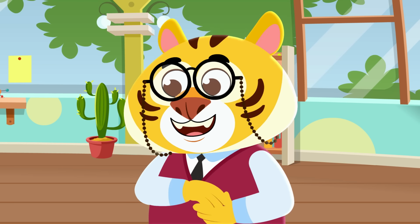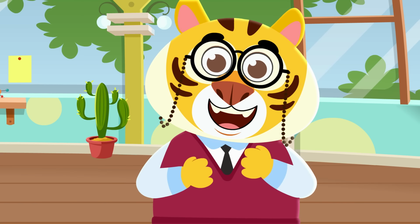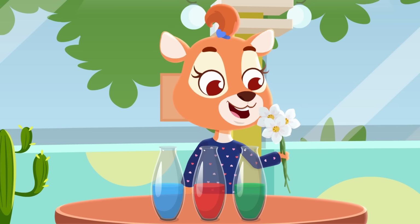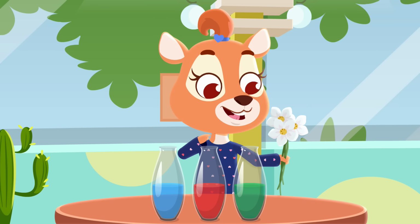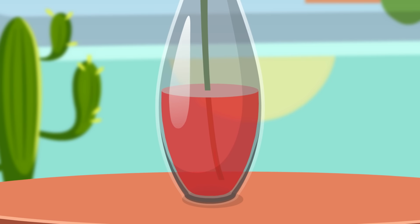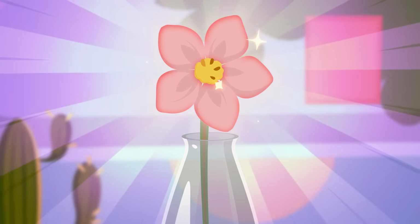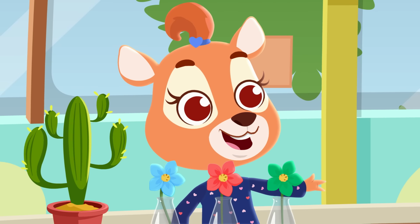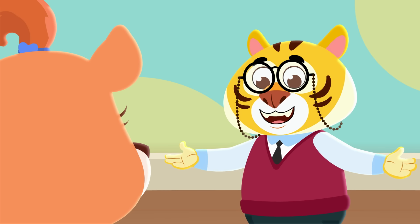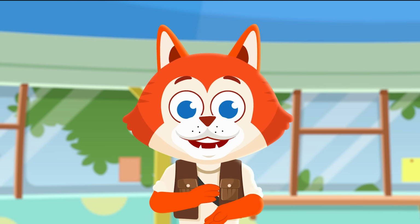Bravo, bravo! What a fun experiment, Mabel and Mickey! Well done! Next, let's see what Dee has. I changed the color of these white flowers by putting them in water dyed with food coloring. Their roots drank the colored water, and then it went up their stem, all the way to the petals. Over time, the white petals turned the color of the water. Wow! That sure is one colorful experiment. Well done, Dee.